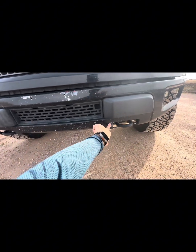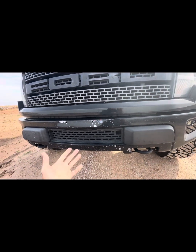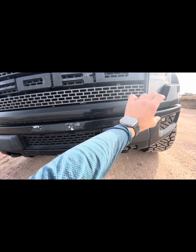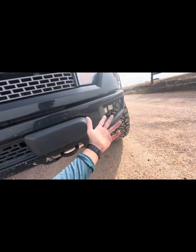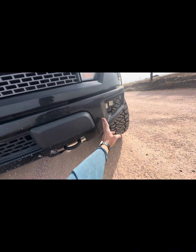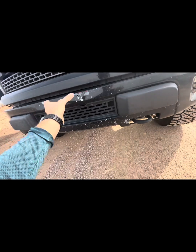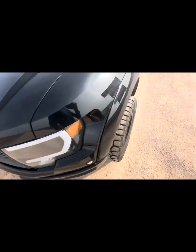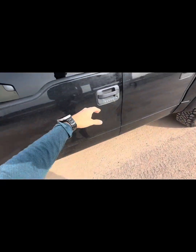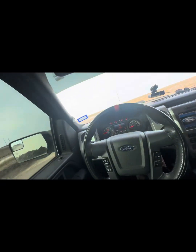I'm not sure what the previous owner did to have so many rock chips, but anyway, I was also thinking about just masking off the top here and just painting this bumper, maybe, you probably need to do the whole thing at that point, but maybe put a piece of tape and do the middle section of this bumper so it doesn't look as much of an eyesore. But anyway, we can hop in here and see how she rides.